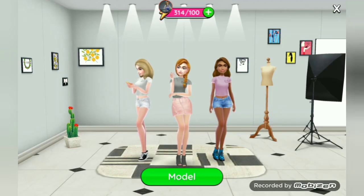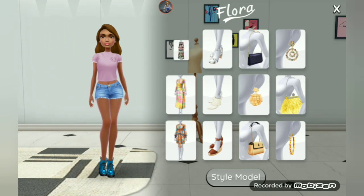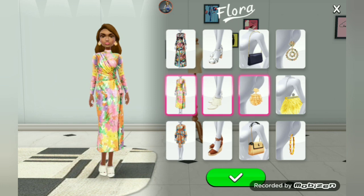Just another ad on Korean. Mm-hmm. I don't know Korean. Stop giving me these random ads. Ooh, okay.